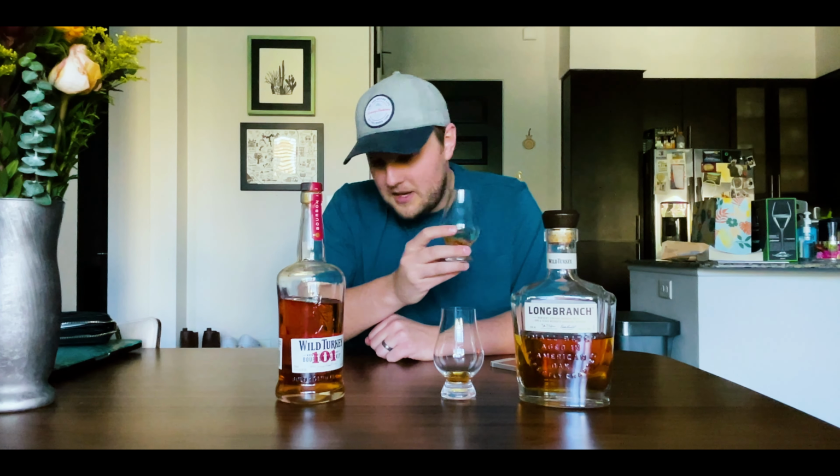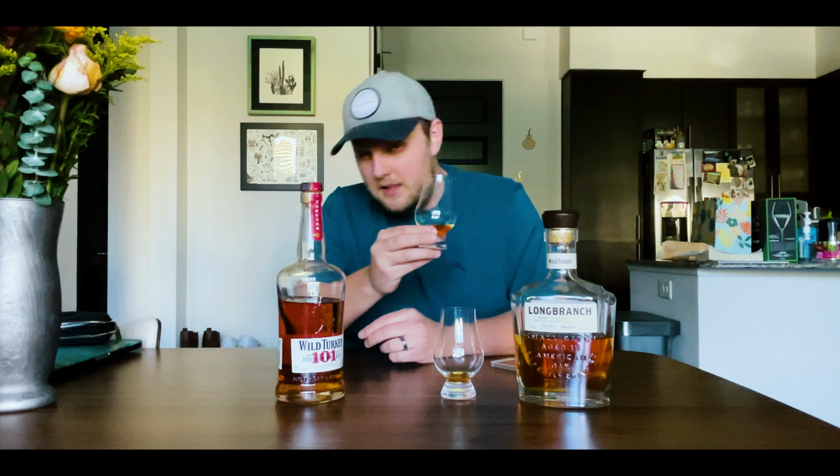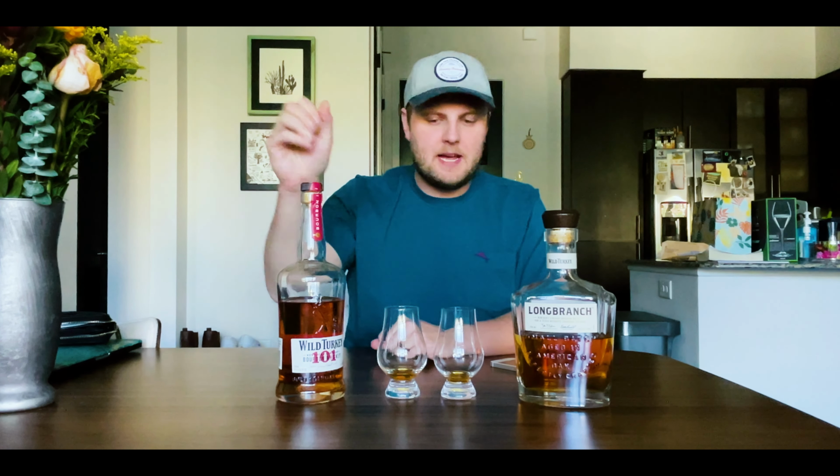Amazing. A little bit of that toffee. Not getting as much toffee. Definitely the caramel, the vanilla, spice, cherry. More banana on this one. Light banana, cherry, ripe, acidic. I mean, these are both fantastic.